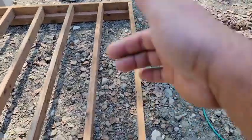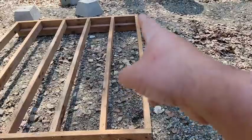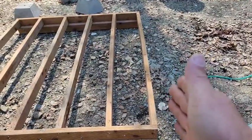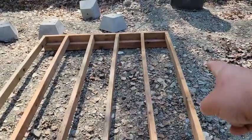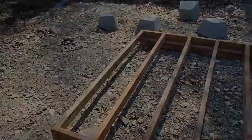That way we can take care of this bow, because I'm not sure if you can tell, but this 2x4 right here has a little bit of a bow going out. So it looks like it has to come in about 1/2 inch to 3/4 of an inch in order for us to be 5 feet from that side all the way to that side, halfway through.